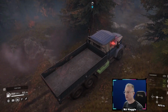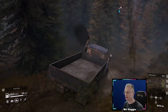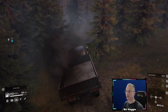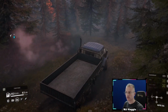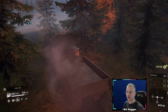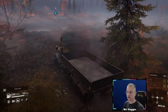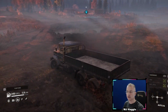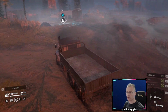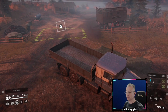Oh well, that was easier than I thought. Oh, great suspension and the go bars are upgraded from the bumper. Where are we off to now? Nicely done. I think that was a wise decision to fetch this.